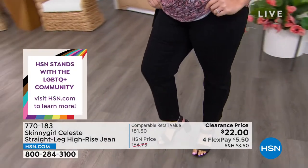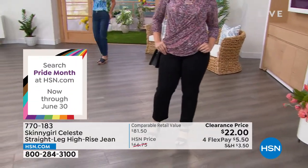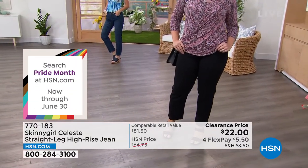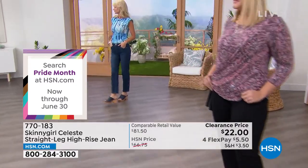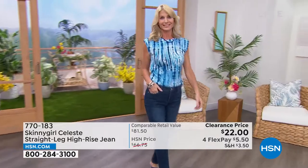Yeah, this is a great day to clean it out. Go into your closet, get rid of anything not phenomenal, and start fresh and have a closet full of Skinny Girl. This is your base wardrobe.